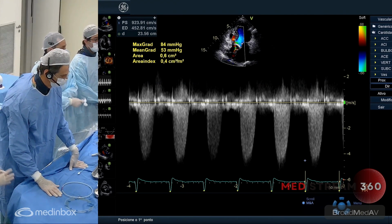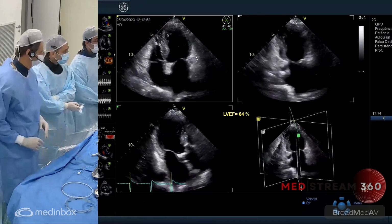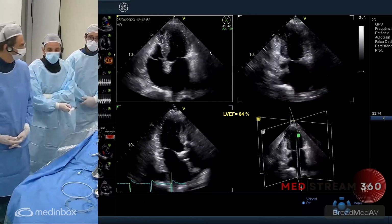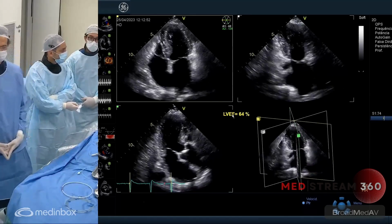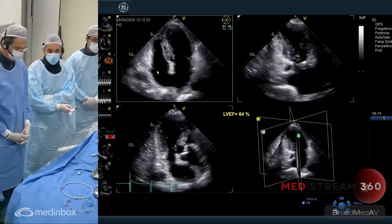And about the function of the right and left ventricle, we cannot see any alteration of the contraction here, even in the 3, 2, or 4 chamber. Left ventricle ejection fraction is 64%. And systolic function of the right ventricle is just normal here, nothing more than that.